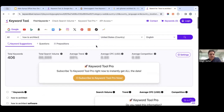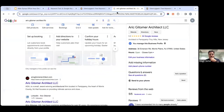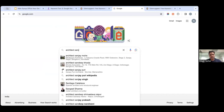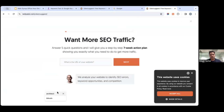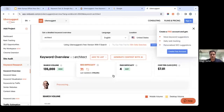You can try out the free version. We are in no way associated with any of these free tools that we suggest, so feel free to use them. Another tool that I still use quite often, even though Neil Patel purchased this one several years ago. So what does this do? So when you're going to Google and search for architects, and you get a bunch of suggestions from Google whenever you're trying to search something, right? It basically scrapes that information and provides you an easy way of finding related topics that you can write about.